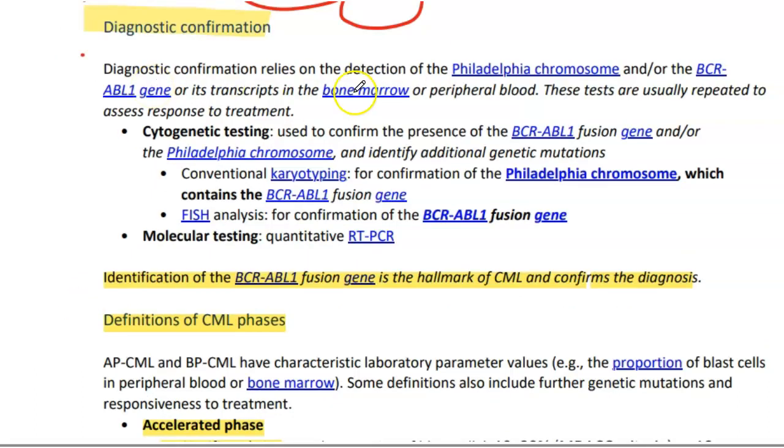Diagnostic confirmation relies on the detection of the Philadelphia chromosome and/or the BCR-ABL1 gene or its transcript in the marrow or the blood. The tests are usually repeated to assess response to treatment.